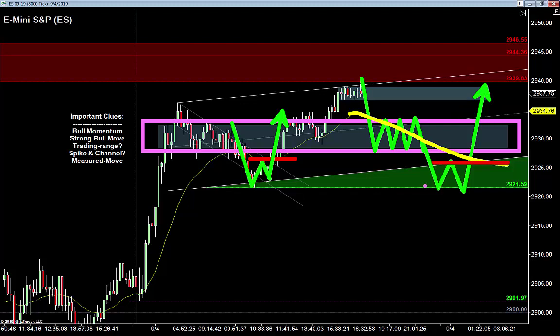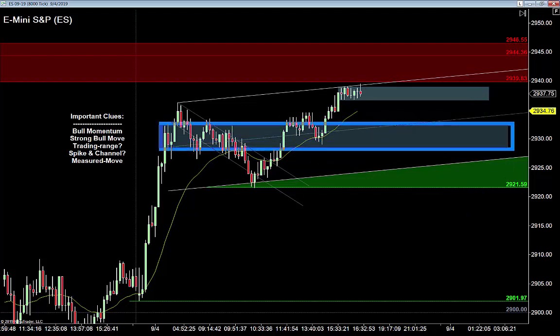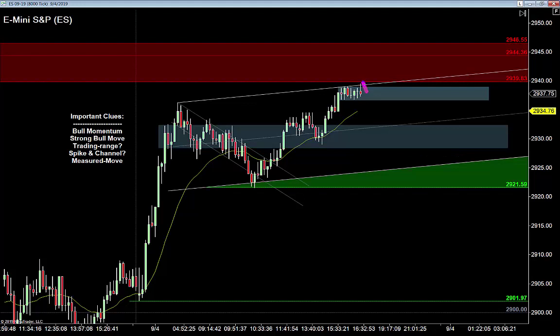Again, looking for a failure pattern down below the range. But let's say, for example, again, we know it's a range here. Let's say we just pummel lower, right? Let's say we just collapse lower, right? We don't go back and get stuck in the range, right? That allows the momentum to kind of mellow out a little bit, right? No, in this example, it's not a 2-legged pullback, right?